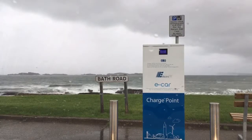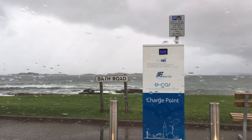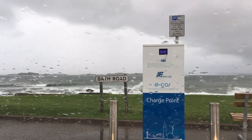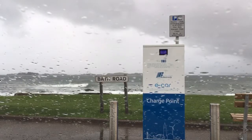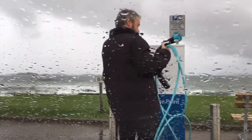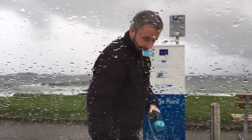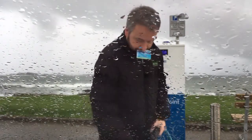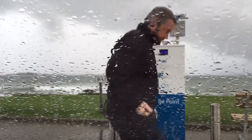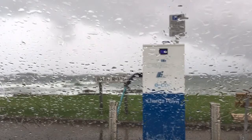Well, we've reached this lovely charger on Bath Road. Horrendous weather. I don't know if this is going to work or not. Everything is showing lights and working. I'm going to take my card and my cable and see how it goes. So here we go. Well, much to my amazement, it is actually working, and well done, those who have repaired it.